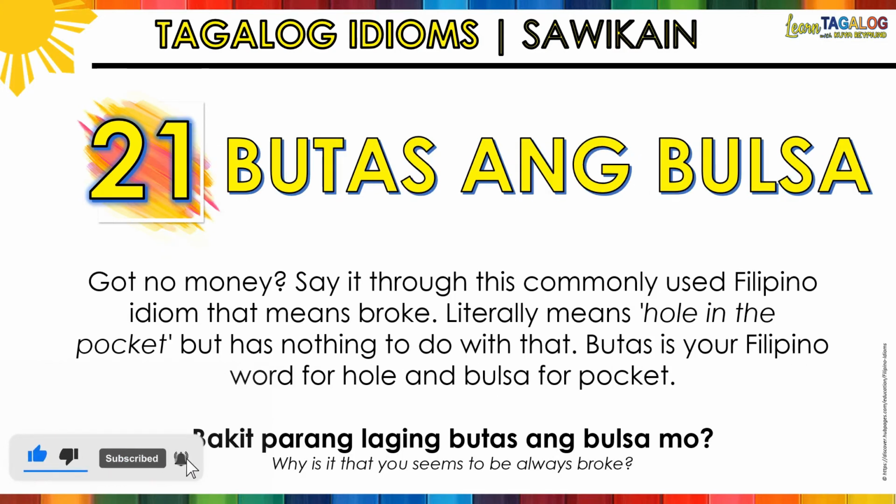Number 21 is butas ang bulsa. Got no money? Say it through this commonly used Filipino idiom that means broke. It literally means hole in the pocket, but has nothing to do with that. Butas is your word for hole and bulsa is for pocket. Let's have this example.